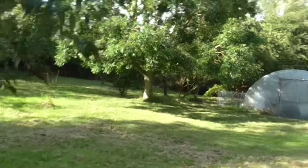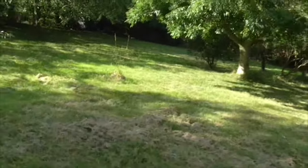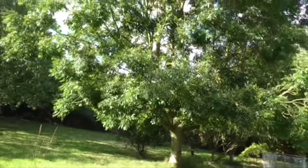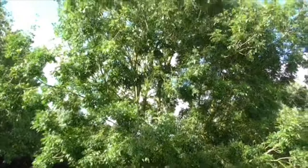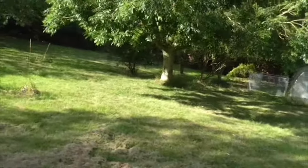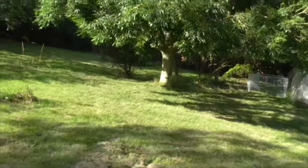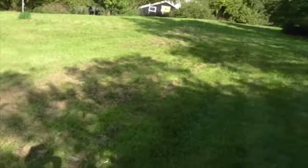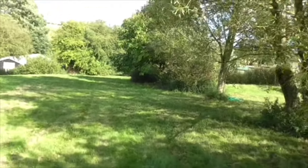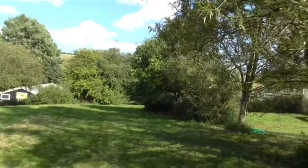About 15 years ago, my mother gave me a little plant pot with an ash tree in it. There it is today. We planted it, we didn't expect it to survive. There it is. There's a sweet chestnut over there. Really beautiful tree.